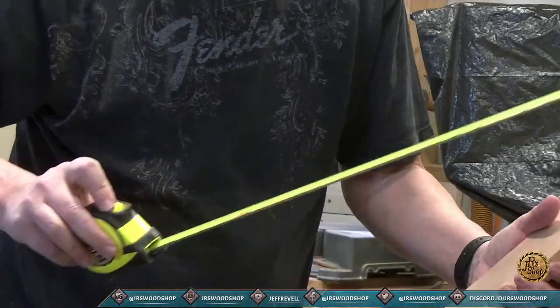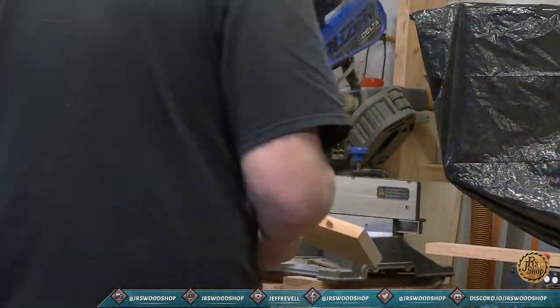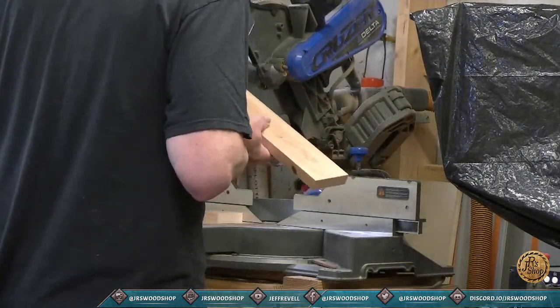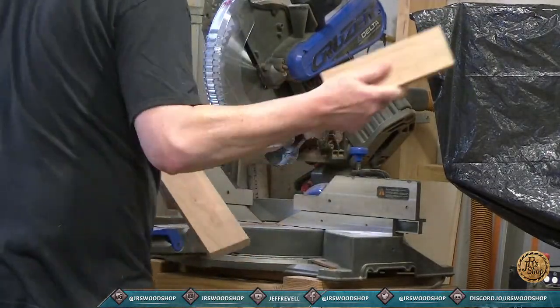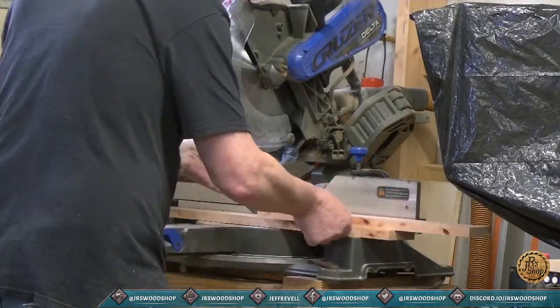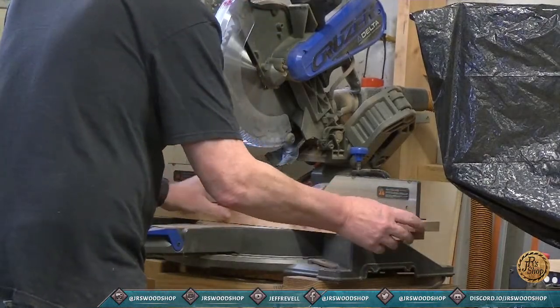All right, we are exactly 21. I will use this to set up this board right here for length. Now this is one of my 8-inch pieces, so I'm gonna keep this, that's gonna be one of my 8-inch pieces. We're gonna take these.